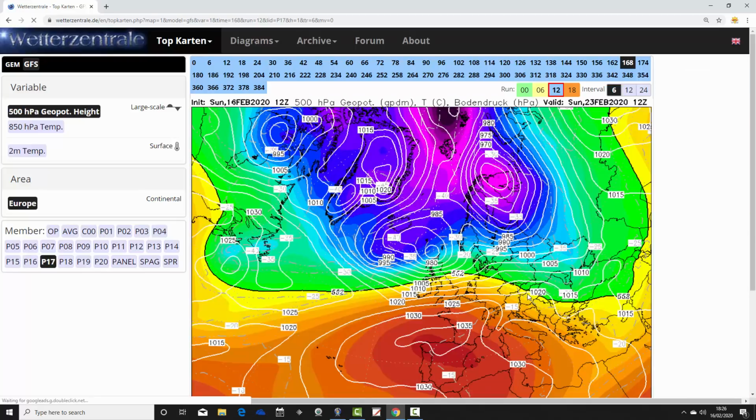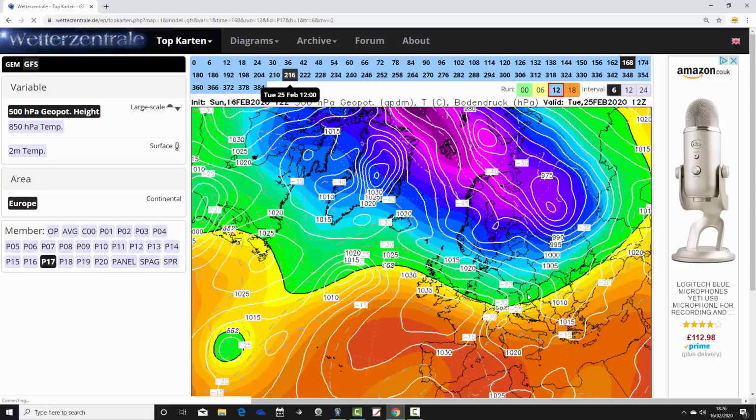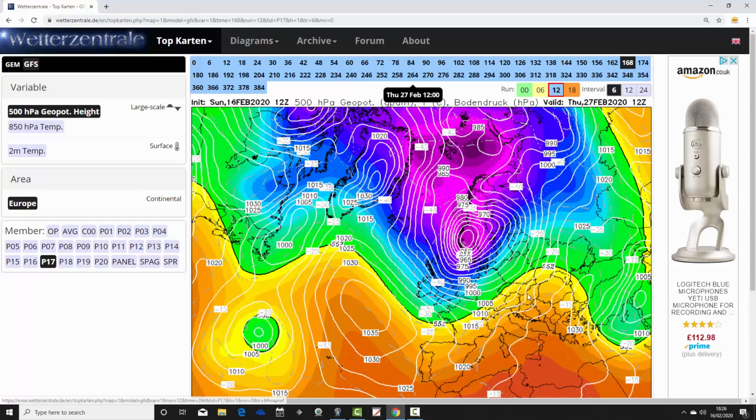Ensemble member number 17, same old story for next Sunday. High pressure is over France, Spain, Portugal. Low pressure to the north of Scotland. We're in those westerly winds. As we move up towards day 10, there's very little change. Low pressure continues to drive in from off the Atlantic. This one again producing a bit of an end of February cold snap.